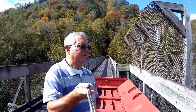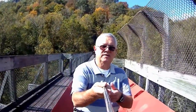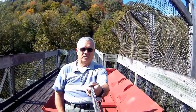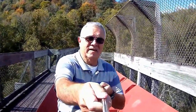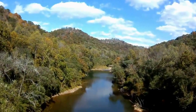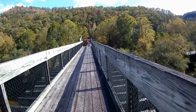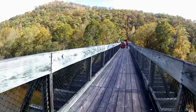Where I was, probably 2005, sitting on this. Amy and I, she's not making the trip up here with me today, so I just wanted to record me here 11 years later, see if I've lost some weight primarily, how much different I might look. This is at the far end of the Blue Heron Mine trestle. I think I've left my wife down at the other side.